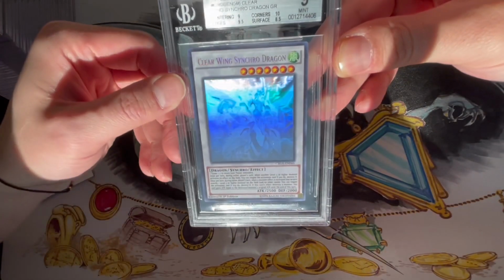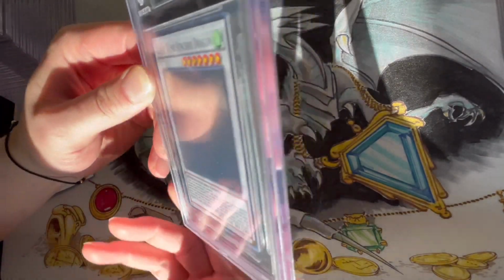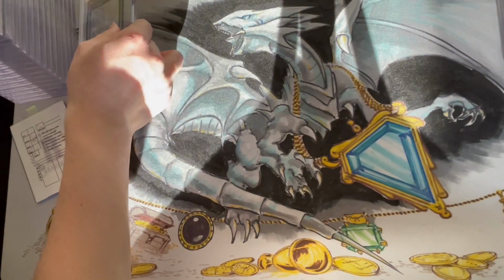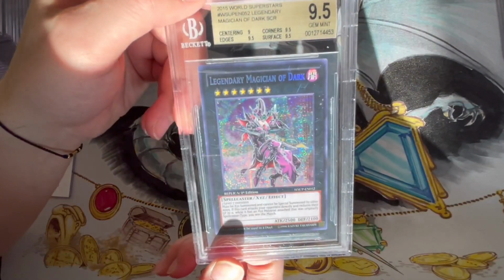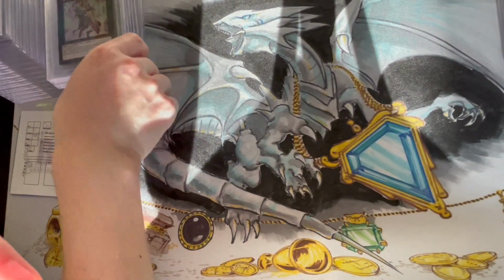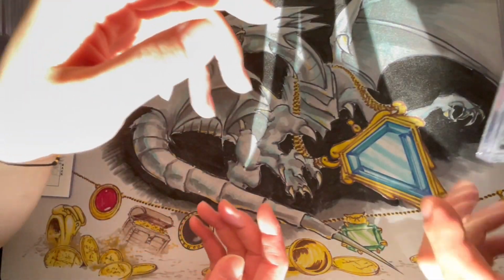So here we go with the next card. Clear Wing Synchro Dragon. This is a really cool newer card, just because, obviously, being a synchro monster, love me my synchros. World promo replica. And then the replica, sorry, did we talk about price for how much that one's worth? This is the Itachi and Poet. It's just like 30-40 USD for a raw card.